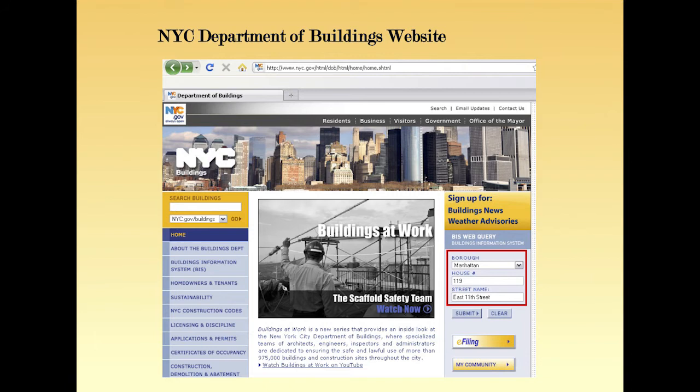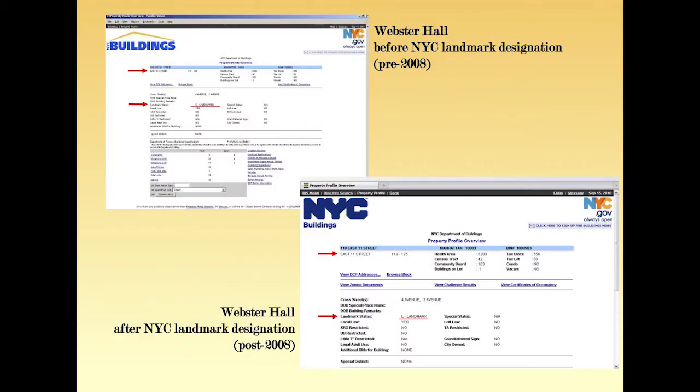So this is the New York City Department of Buildings. You enter in the borough and the address, and you will get what I like to call the homepage for the building, which will tell you also whether it's been designated or not as a landmark. It doesn't give you granular information like it's in a district or a landmark. It'll just tell you that it's designated by the City of New York.